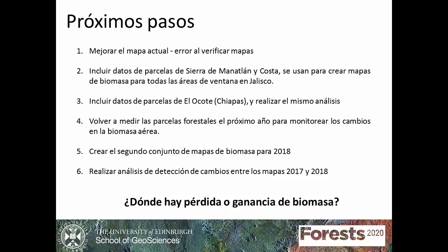We also are going to be including in Jalisco the Sierra del Manantlán and the coastal region, doing the same analysis for each of the 3 window areas. I think the plot data is still being collected at the moment. Once we have that data, we can create these maps for all 3 regions. Similarly, we'll be doing the same analysis in El Ocote in Chiapas once our field data is collected there as well. And this is our baseline year, our first year of collecting field data.